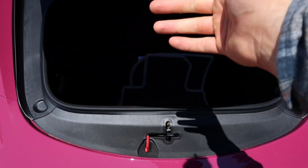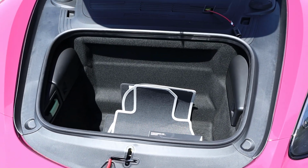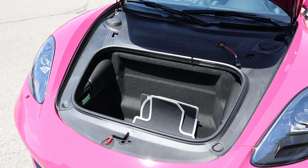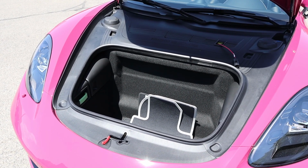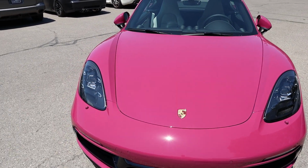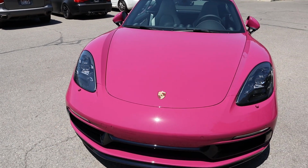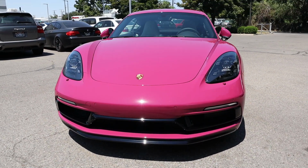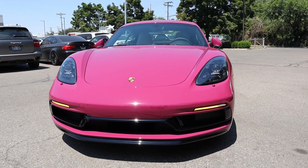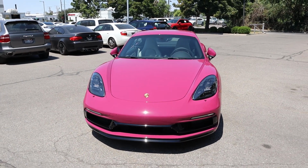Of course, I've fumbled with the front. But yeah, you've got front storage here as well with the Cayman. So you've got storage in the back and in the front, which adds to the practicality of this car quite a bit. And then a really cool headlight design. I've always been a fan of the Cayman's headlights. And then I like the indicators down below, so you can see there the turn signal indicators. But yeah, just overall simplistic design, but beautiful.